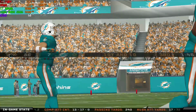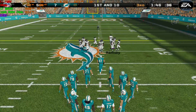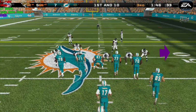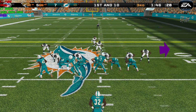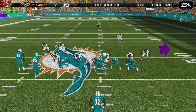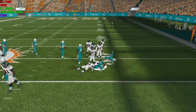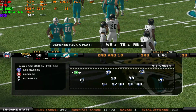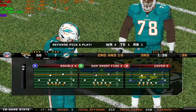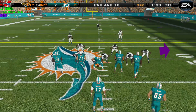They'll start near midfield following the return. Ball on their own 47. They'll start the drive at the 47-yard line. First and 10. The Jaguars come out in a 4-3. One back. Jacob is there on the stop at the 48. Good play by the linebacker to get into the backfield and stop the play for no gain. I'll tell you, that comes from watching a lot of film and knowing the tendencies of the opponent. That was a heck of a play.